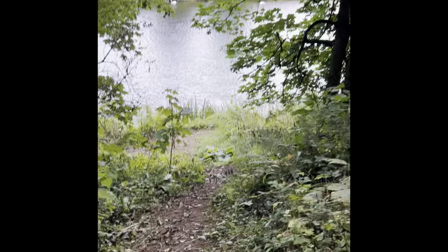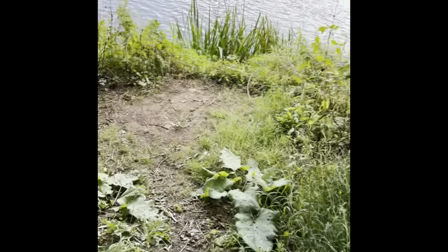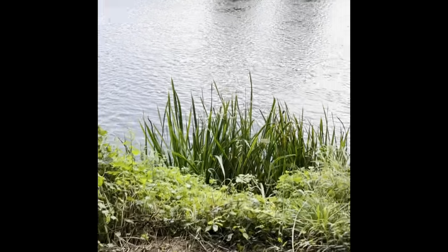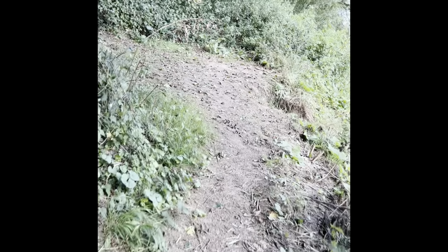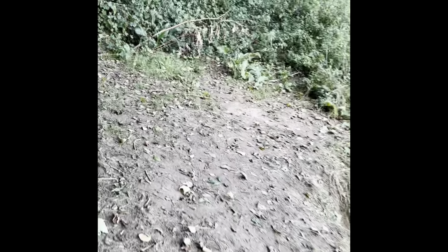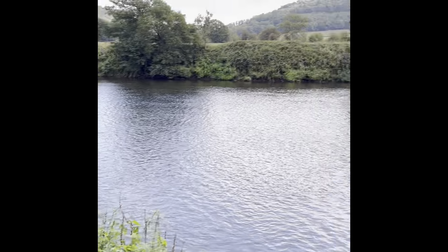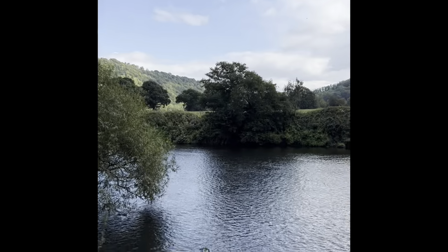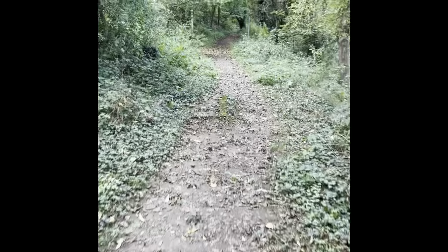Swim number three. Right by the steps here. Swim number four. No swims on Wyastone, completely overgrown. Inaccessible. Room for two, eh? Beautiful swim. Coming up to it now, I can see it from here.